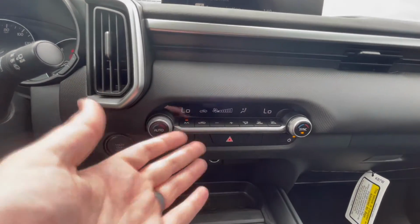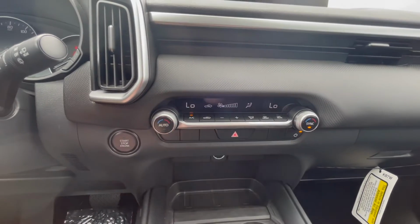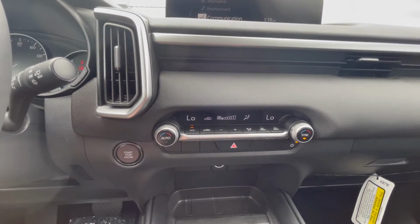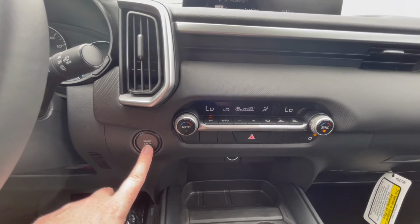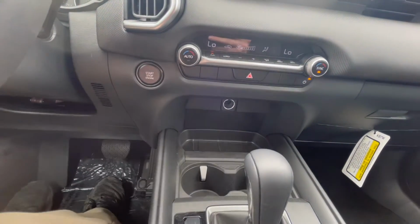Now, you can get heated seats, and the button would go right here and then right here on the other side, but on the CX-50 select trim level, you do not get it. You got to go up a trim level or two to get heated seats. Now, you have your auto stop start button right here for the engine. And then coming down a little bit further, you do have another storage area down here with a 12-volt outlet.